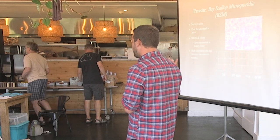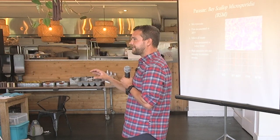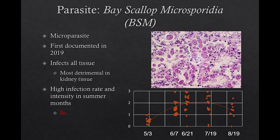And Dr. Alam, we had a meeting with him about a month ago, and he showed this slide where I believe it was like 60 or 70% of the cells in the kidney tissue were not scallop cells. They were the protozoan microparasite that we now call Bay Scallop microsporidia.